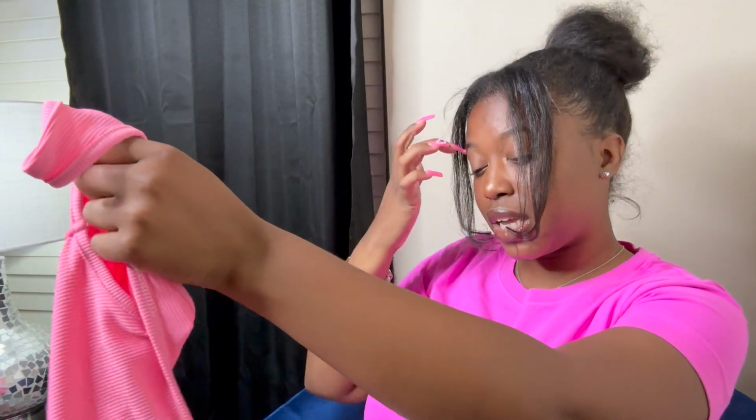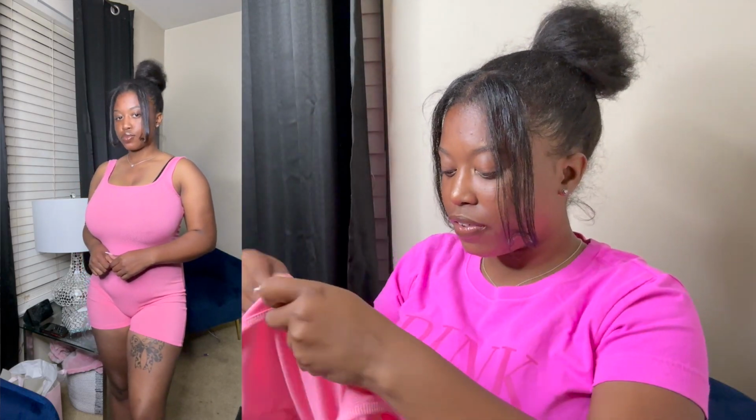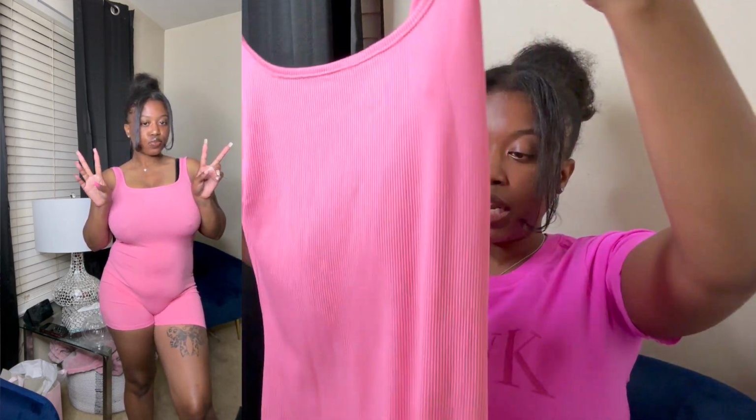So now let's get into this clothes part. The very first thing I got was this romper. It's super cute, bubblegum pink. I believe I got this in a size small, or I might have even got an extra small, because sometimes rompers run really, really stretchy. Let me see if I can find a size. I got it in a size small, so it must not have had an extra small. But yeah, I got this in a size small and I really love it.